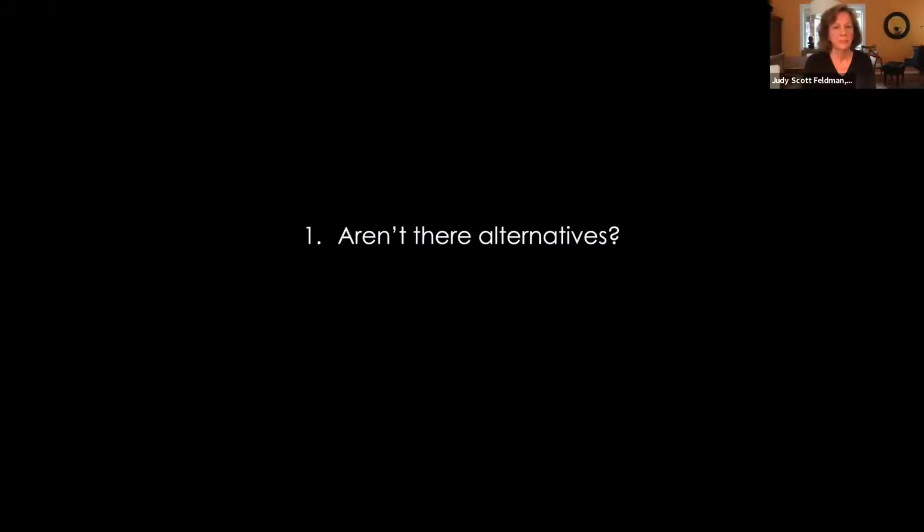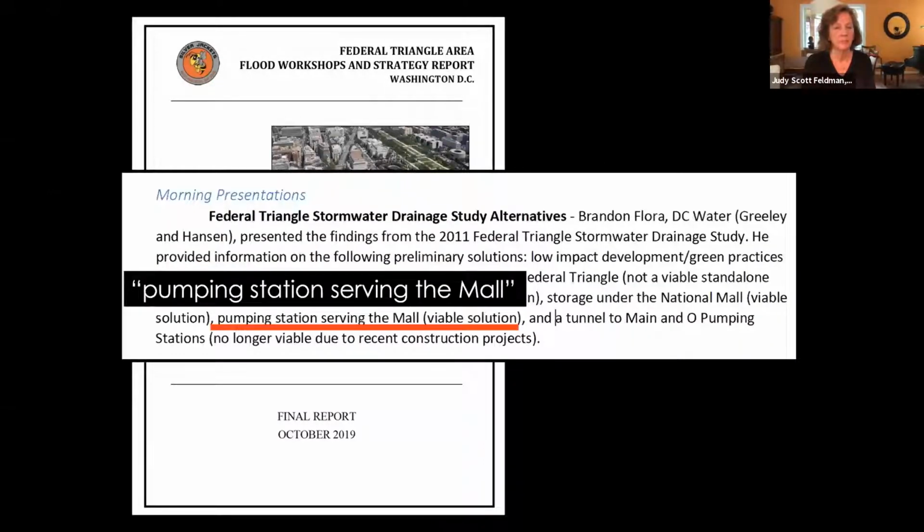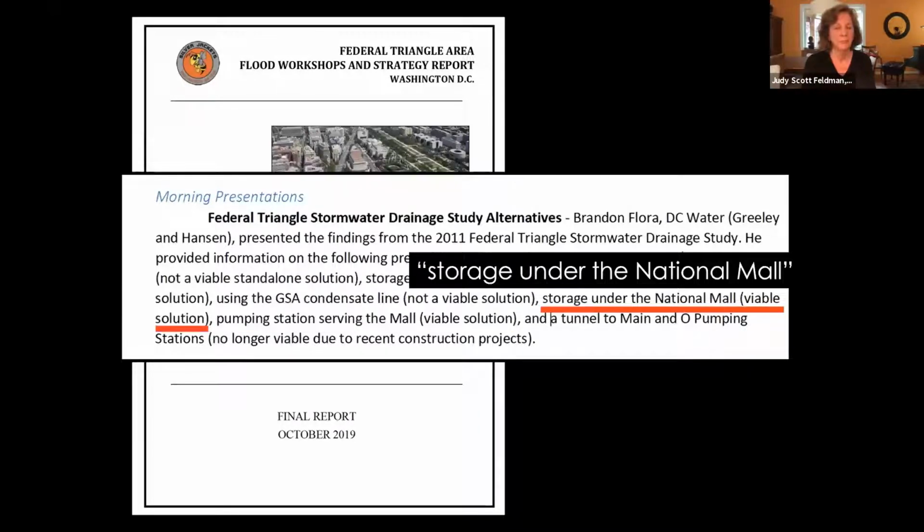Question 1. Aren't there alternatives that don't require digging up the mall? The Silver Jackets reported in its 2019 study that of a number of potential solutions to mall area flooding they examined, only 2 are viable. One viable solution is to build a new pumping station that would pump floodwaters into the tidal basin. In the Coalition's view, a pumping station would have limited use. What if DC gets heavy rains that cause both stormwater flooding and Potomac River flooding? Where would the floodwater be pumped? The only remaining viable solution, according to DC Water, is stormwater storage under the mall.